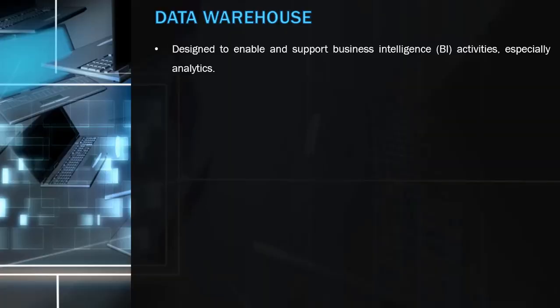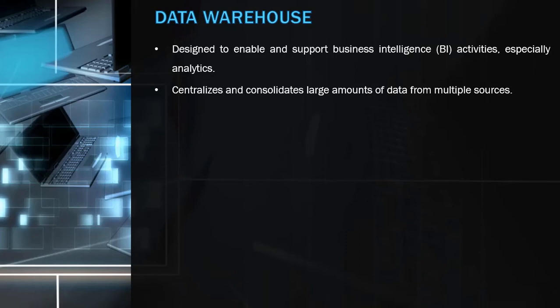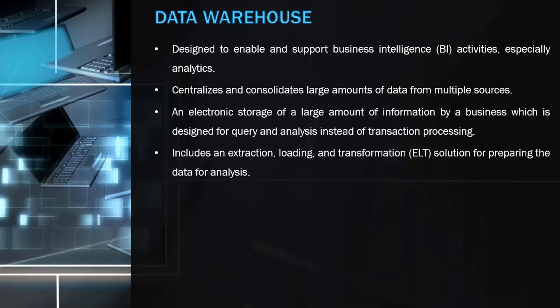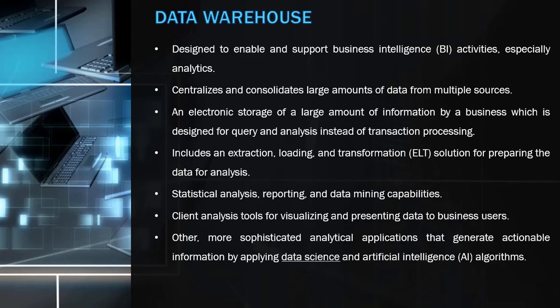A data warehouse is designed to enable and support business intelligence activities, especially analytics. It centralizes and stores data, as well as extracting, loading and transforming data for analysis. Additionally, it can perform statistical analysis, generate reports, and has mining capabilities. It also analyzes clients and presents visual results to business users. A few offer more sophisticated analytical applications that generate actionable information through data science and artificial intelligence.